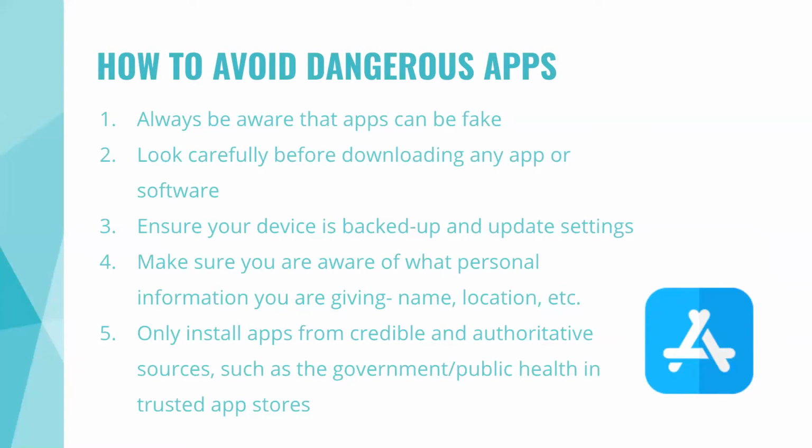Next, make sure you are aware of what personal information you are giving. So if the app is asking you for a lot of information that you don't feel is necessary, such as your name or your address or your email, or anything that you feel is more than should be required, just make sure that the app is actually a real app. And lastly, only install apps from credible and authoritative sources, such as the government or public health, in trusted app stores as well.